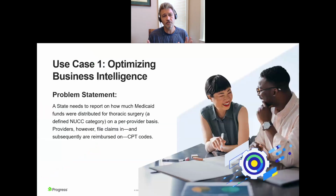Okay, so our first use case is we have a state and they need to report on how much Medicaid funds were distributed for thoracic surgery, which is a defined NUC category. Now, if you're not a healthcare specialist, don't worry about it.